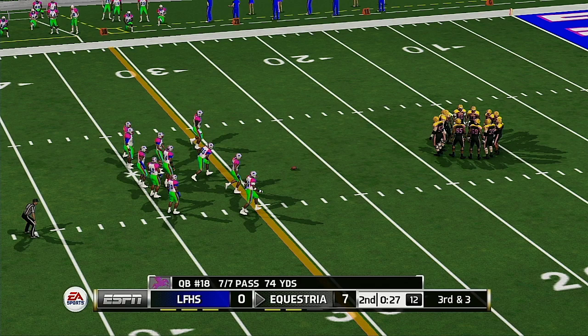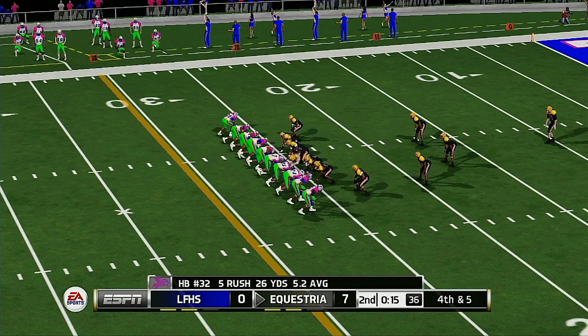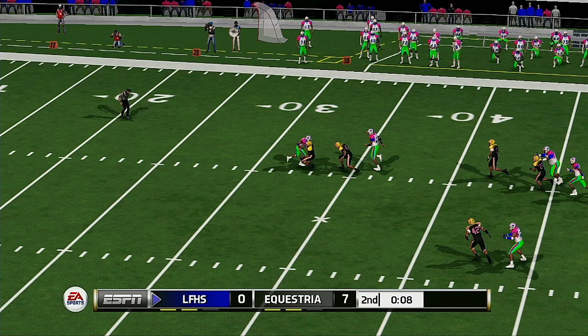The handoff, and he's brought down right away. Loss of 2 by the halfback. The defense calls a timeout. This is a great punt blocking team, and it looks like they're going to try to get to this one. Oh, excellent punt. He makes it out to maybe the 36-yard line.